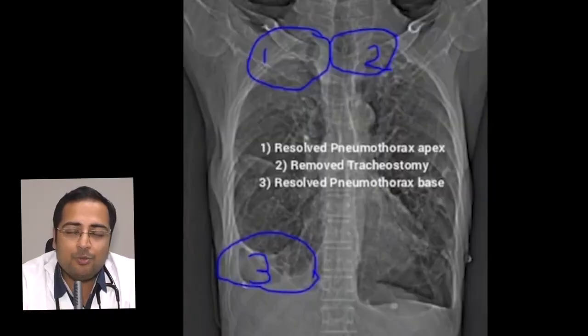And after that, on the immediate next day, we could see that even after clamping, no pneumothorax collected. ICD tube was removed the next day, and he was off BiPAP as well as the tracheostomy tube, and he went home happily.